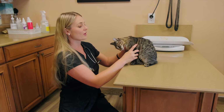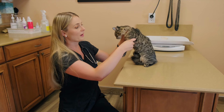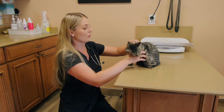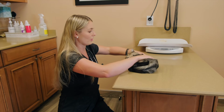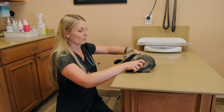And then another way they're gonna get blood, normally not from the front arms, but they can. You can also practice holding their arm out and holding them, good kitty. And then you can gently scruff them. This is if they're gonna get blood from a back leg. And hold them down like this, kind of scruff them and pet them. Good kitty, what a good kitty. And then hold their leg like that.